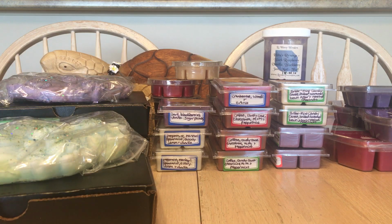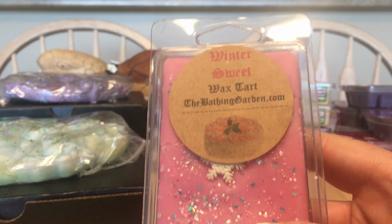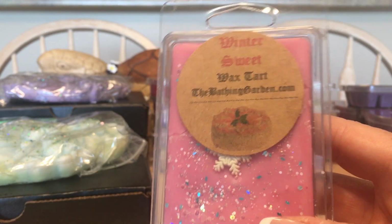I'm happy to announce so far, it seems pretty good, and everything seems to have arrived very, very well. So, yay. Okay, so we're going to do, let's see, I'm trying to get all the wintry ones out first. This one's Winter Sweet. This was actually my bonus wax melt that I received when I placed an order.